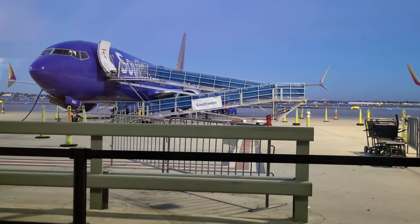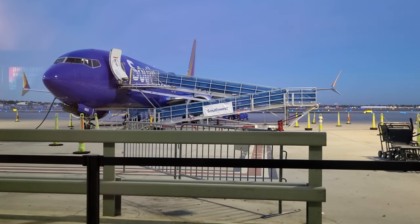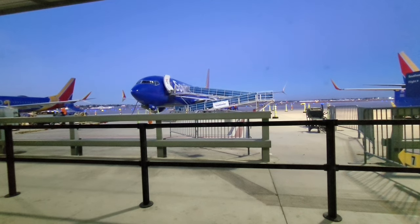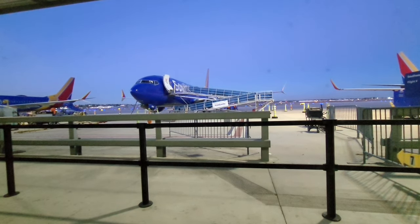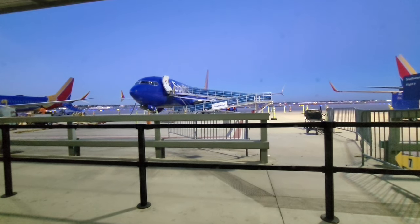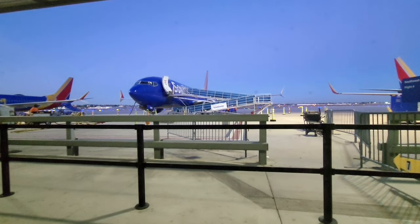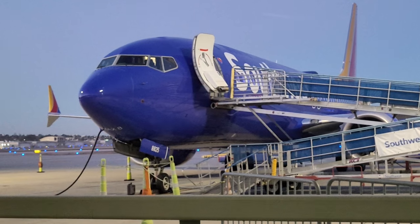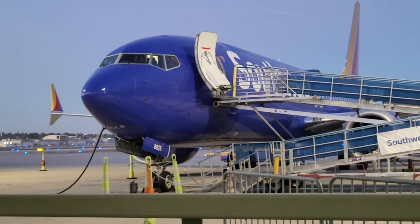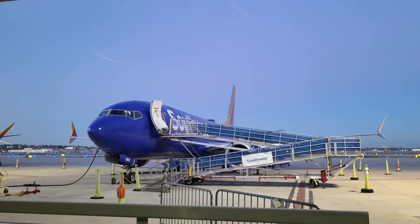There's our plane that'll take me to Phoenix this morning. I'll be on board one of Southwest Airlines' newest planes. As of this trip report, this is a one-year-old Boeing 737 MAX 8. It's registered N8825Q, painted in the heart livery. It's an all-economy layout of 175 seats, and this plane was delivered to Southwest Airlines on December 16, 2022. It's powered by two CFM LEAP-1B engines.